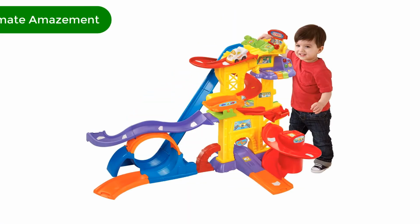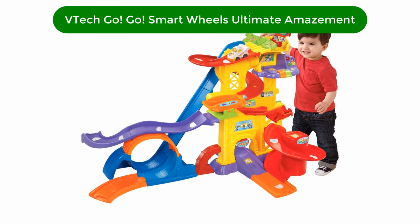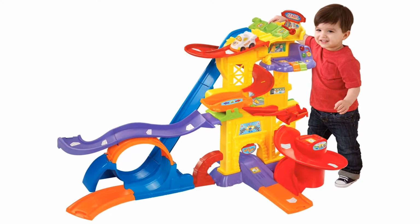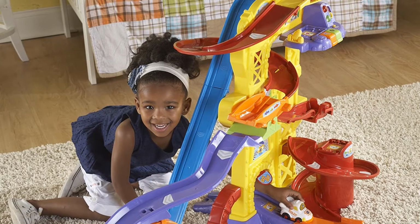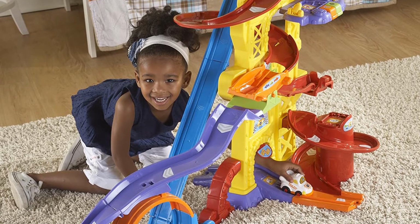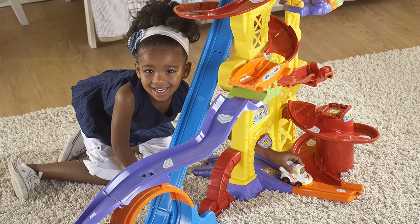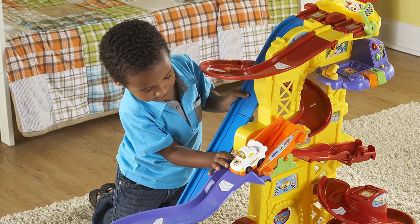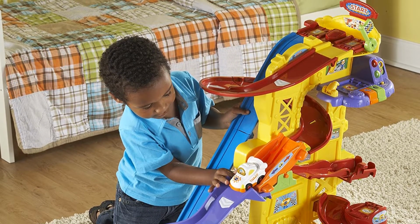Number 4. Our fourth best pick is VTech Go! Smart Wheels Ultimate Amazement Park Playset. This one is large all on its own, but it is also compatible with other VTech racetracks to make it even bigger or longer. It features 2 different starting ramps that both conveyor into different paths, giving your child endless amounts of fun and excitement.